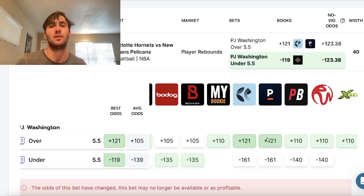Lines can move. So if all the action starts coming in on the over, sportsbooks will drop odds on the over and give you better odds on the under. This is a market. It's just like the price of a stock. People buy the stock, price goes up. People sell the stock, price goes down. Supply and demand. If all these sharp bettors and syndicates and sports betting hedge funds thought PJ over 5.5 should be favored, he already would be, that would already be reflected in the odds. So long story short, sports betting odds don't only reflect the beliefs of sportsbooks, but the beliefs of every other sports bettor.